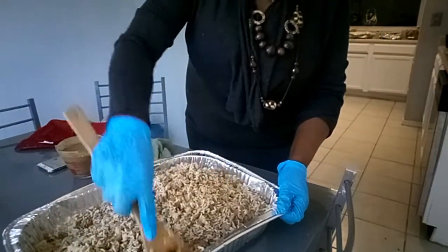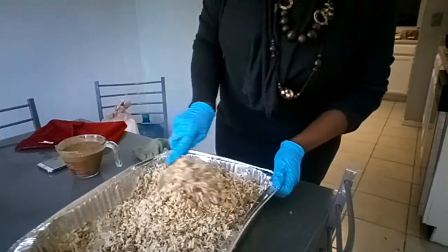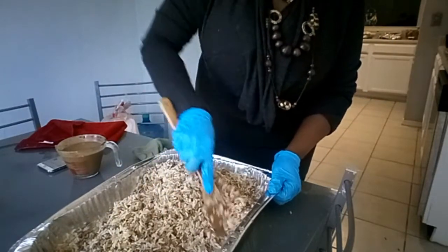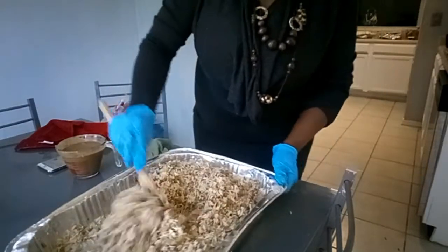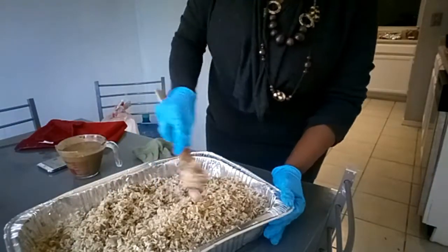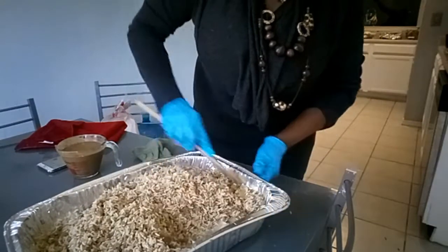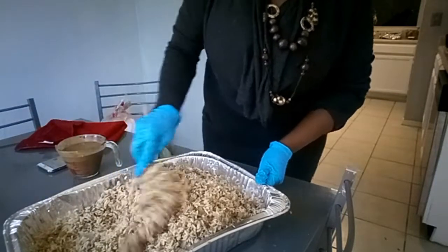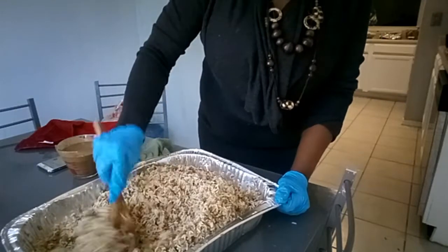And again, I do not like to use any kind of onion because onion would make your rice fall. I learned that the hard way. A lot of people don't like to use onion either. Onion makes your dressing spoil faster. So I do not use any onion when I'm cooking my rice dressing. And again, I use po' boy rice.